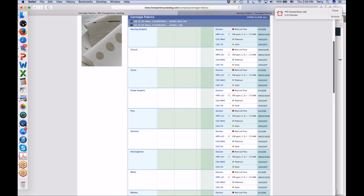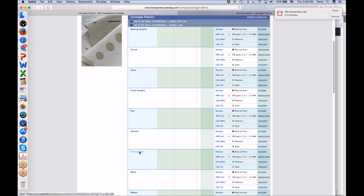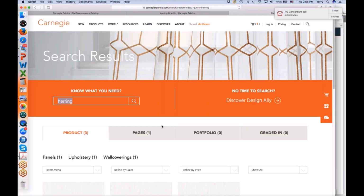But if you glued it to a wall, a paperback version, which is not self-healing, but if you want to hide those holes a little better, you can opt for one of the more textured patterns and be fine. So if we go to herringbone, it's another one that comes to mind. Mesh, those designs hide some of those, if you're pinning things into a wall, a little better. Hopefully I answered the question.